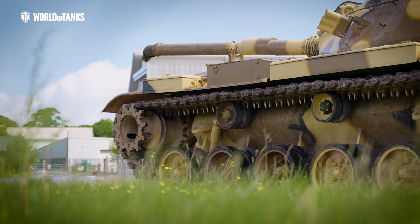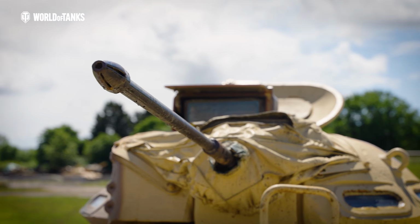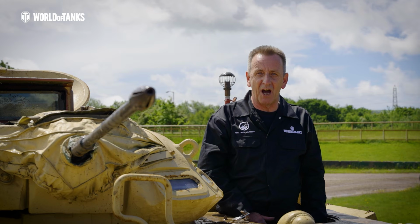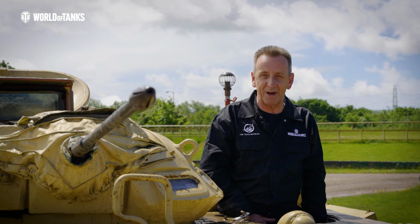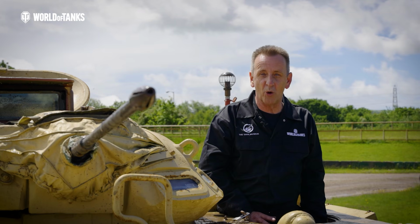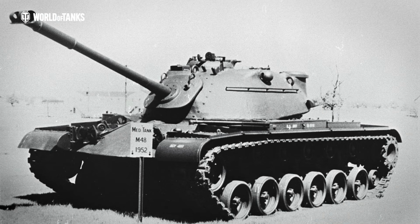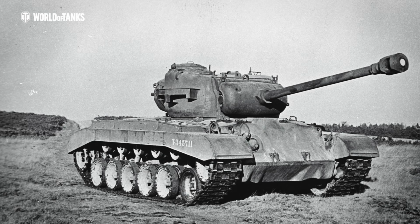The M60 does exactly what it says on the tin, but it lacks the experimental quirks of its British and German Cold War contemporaries. The reason for this is that unlike the Brits and the Germans, the M60 designers didn't sit down with a blank sheet of paper to redraw what a tank should be. The M60 is an evolutionary descendant of the M48, which is itself a descendant of the M46, which is a descendant of the M26, and it shows.